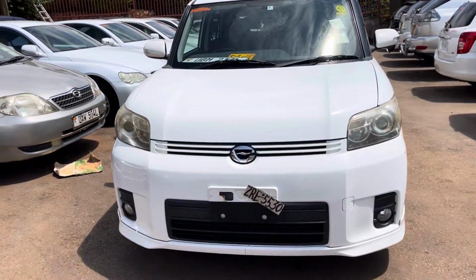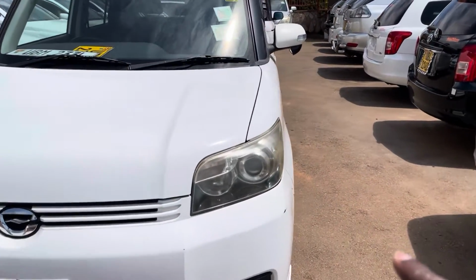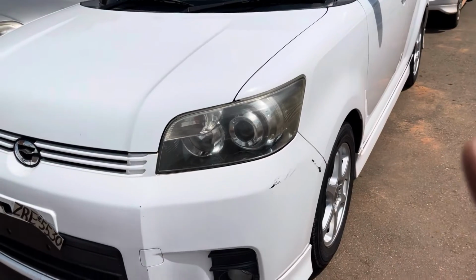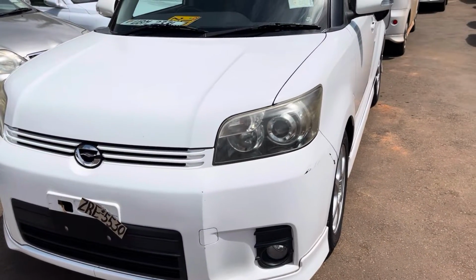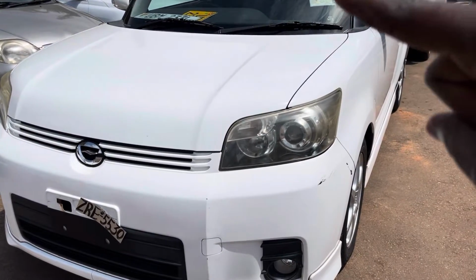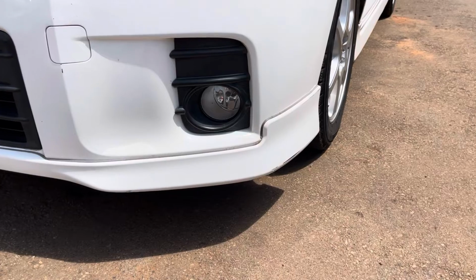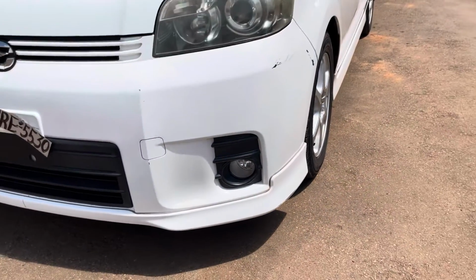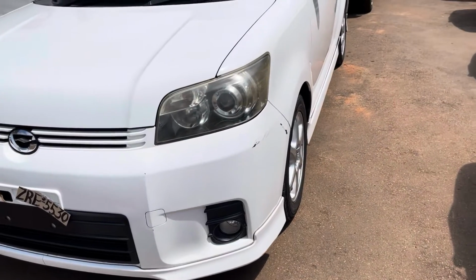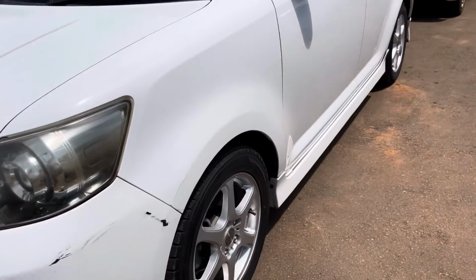Now the front grille is just very awesome. I'll go ahead and talk about these lights. The Toyota Rumion comes with 2 different types of the front headlights, and if you watch up to the end, I'll show you the second type. So it also has the fog lights, which are very important when you're driving during the rainy season, for visibility and for the other drivers to see you easily.